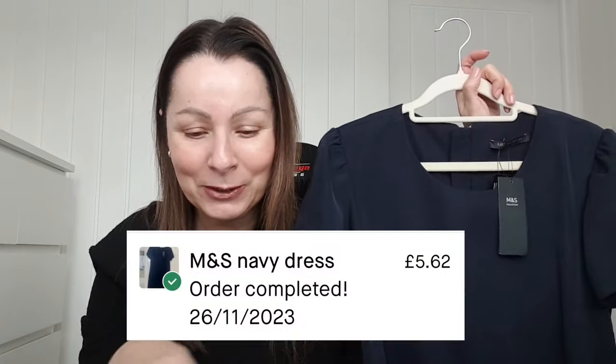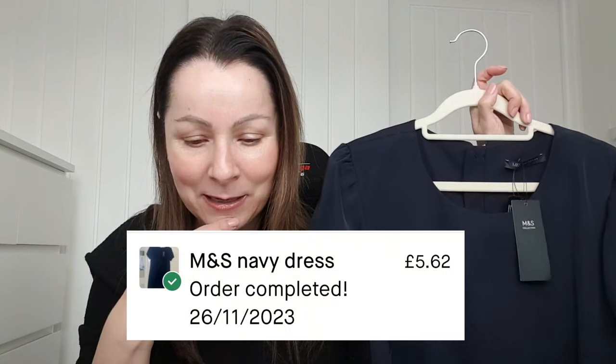So this costs me, right, £3.50, and then you have to pay, this is how Vinted don't charge people fees, because the buyer has to pay a protection fee. So it come to £4.38 with a protection fee. Total altogether was £5.62. If I'm wrong, don't shoot me, because I wrote this down the other day.